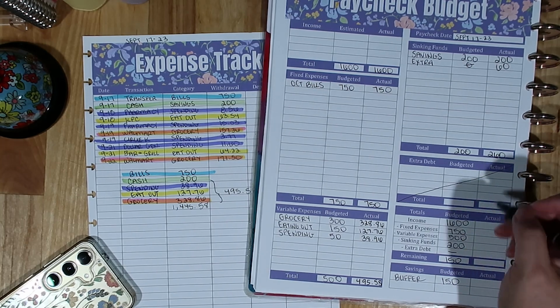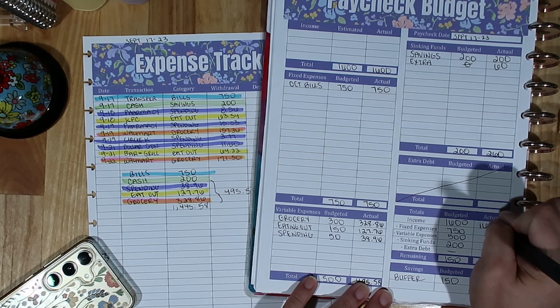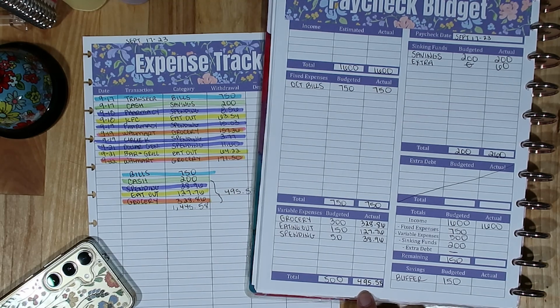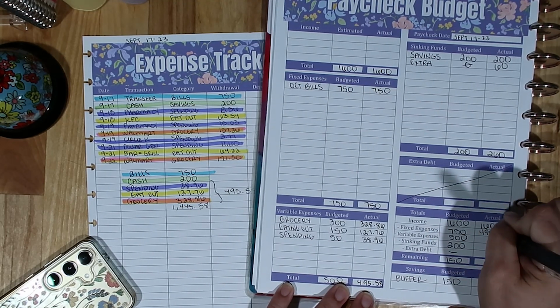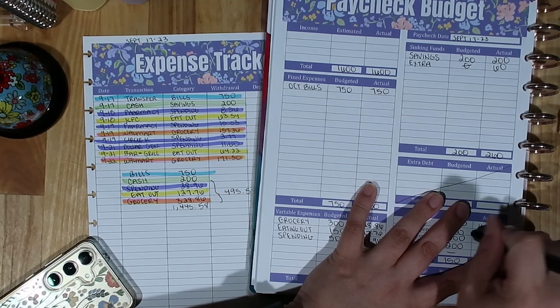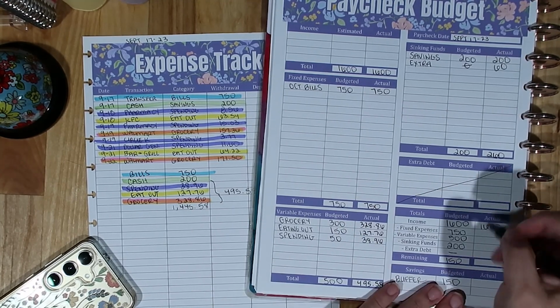So let's do the math and figure out what we have left for our buffer. So we started with $1,600. I'm just putting the actual totals here in this little total section. For fixed expenses, it was... good thing I wrote in erasable pen. I just bald-faced lied to you. For fixed expenses, it was $750.